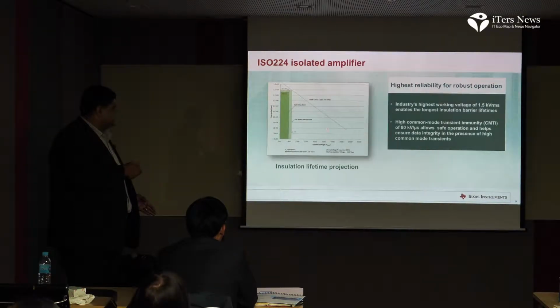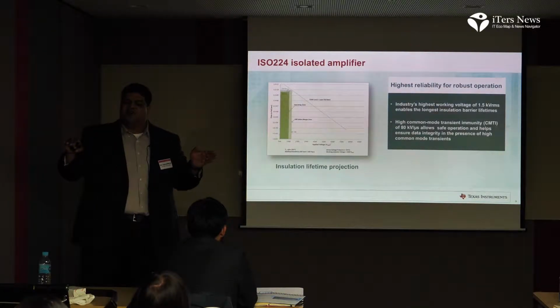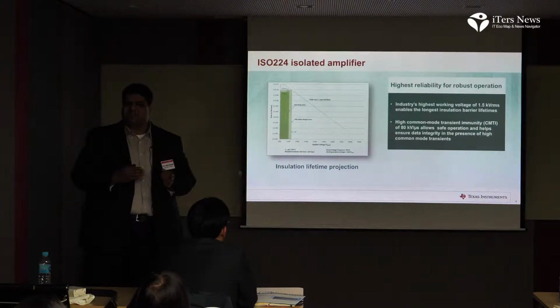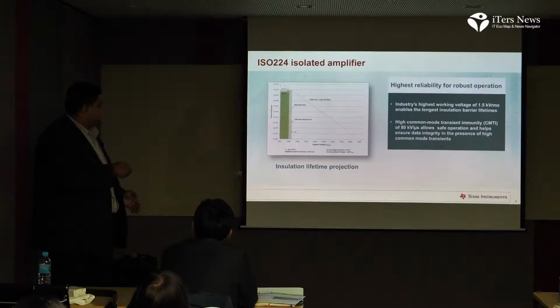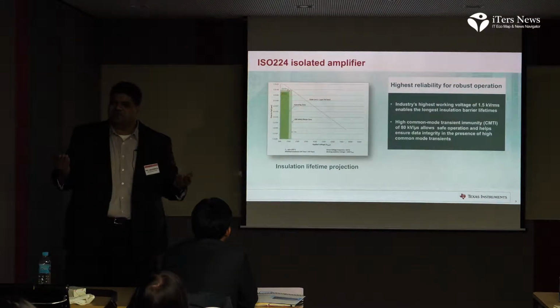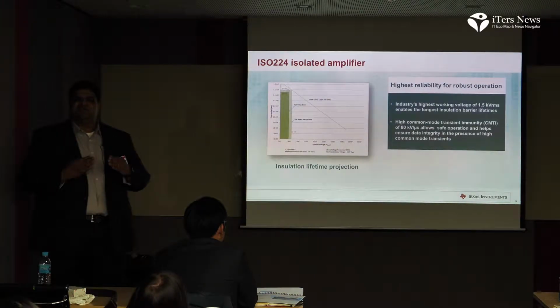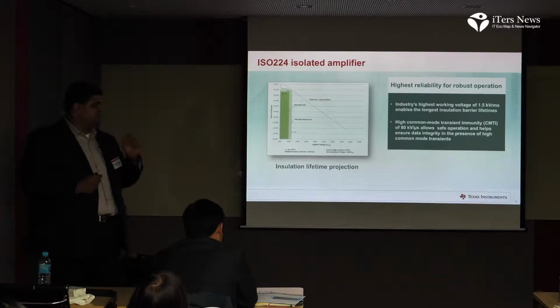Then we do the same test for 6,000 volts, and then we plot the failure time. 5,000 volts, we plot the failure time. So now if you look at it, you're able to get a very precise model from a time versus voltage perspective of what the failure looks like with respect to lifetime. So if you extend this curve all the way up, you will find out at what voltage level you will be able to get 10 years, 20 years, 40 years, whatever it is. So this is the methodology by which we decide what our isolators are capable of from a lifetime perspective.